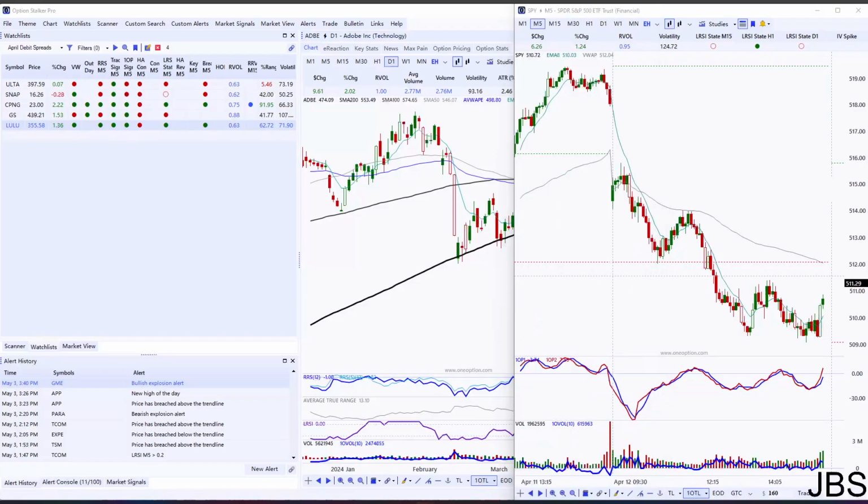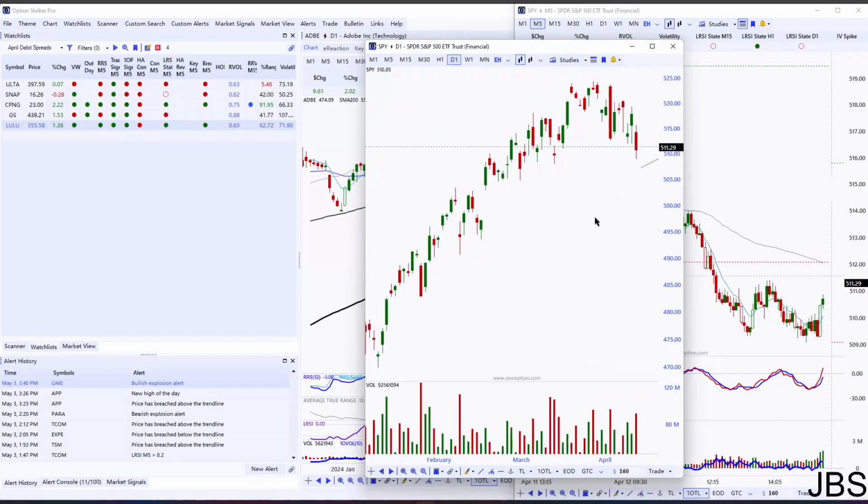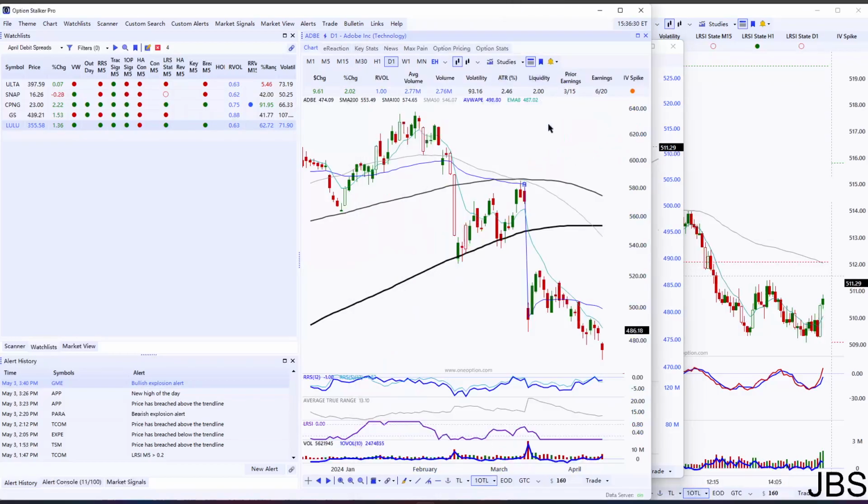If we look at SPY on the D1 chart, yep, here's the 12th. So a bearish day, we are below the prior day low. We're testing close to the 50 SMA, so good day to take day trading shorts. The D1 context is looking good. M5 context is also supporting that. So let's look at Adobe on the M5 level.